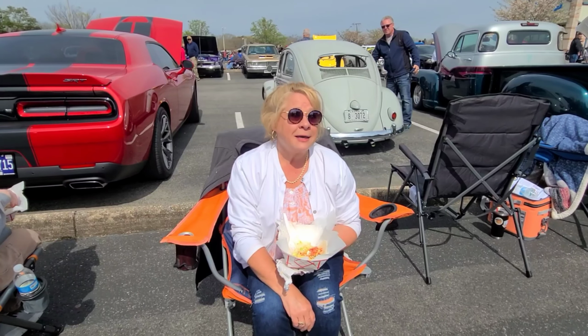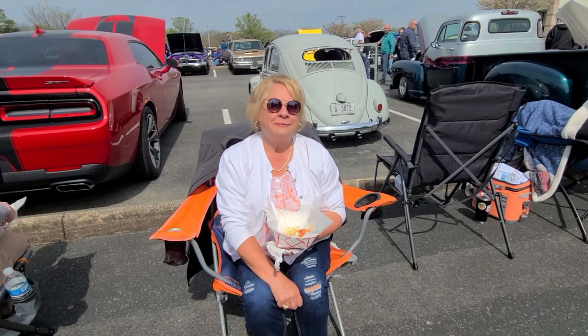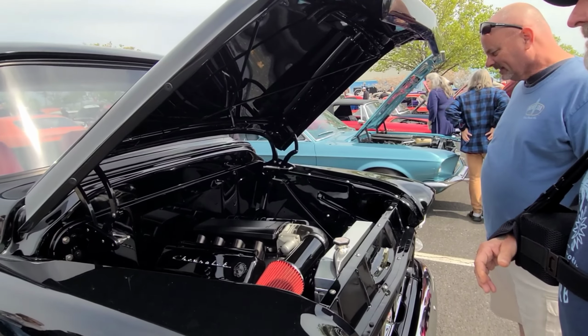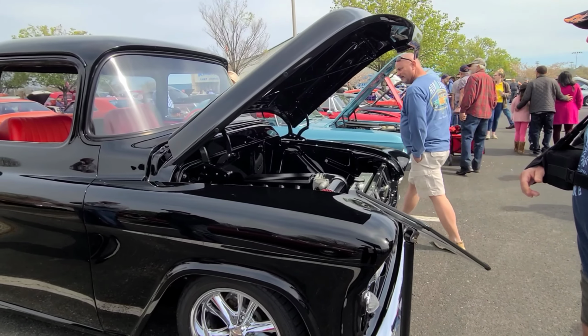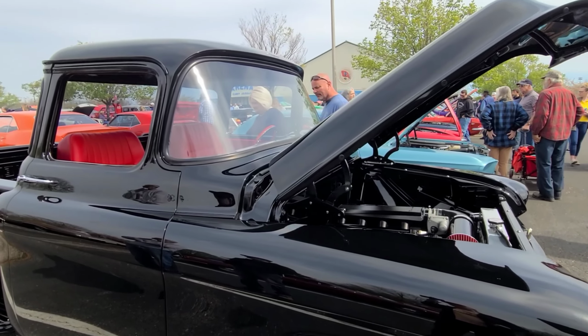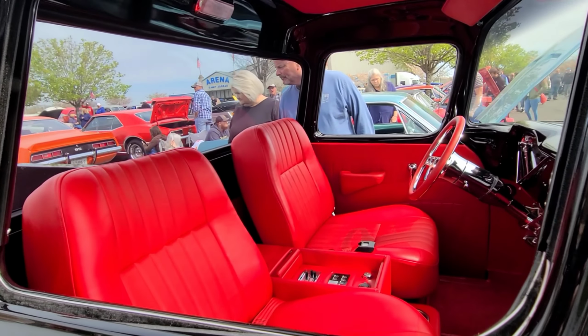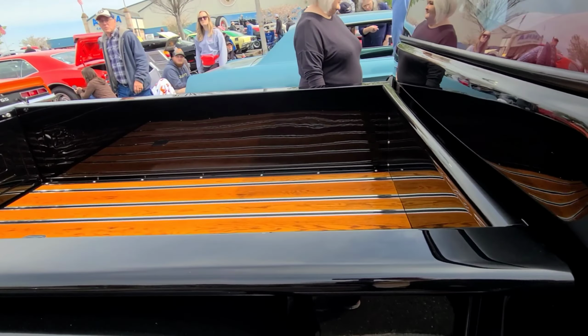My name's Donnie Beckett. Yeah, and what kind of car do you have? I've got a 66 Corvair convertible. It's beautiful. Thank you. Thank you very much. Okay, guys, look at this red interior.